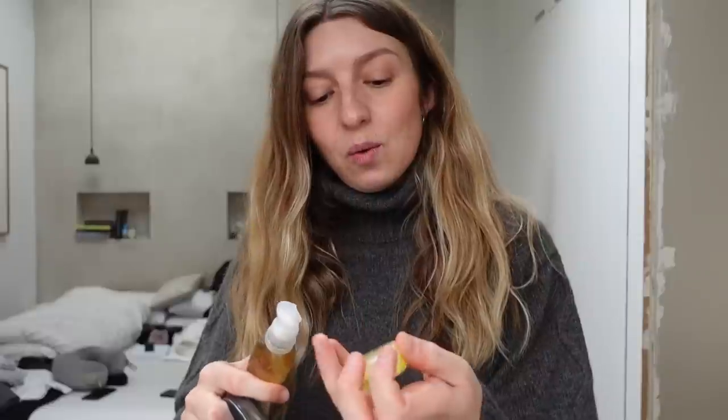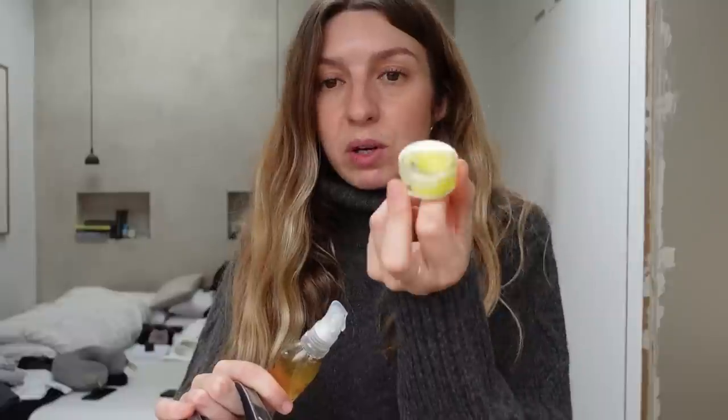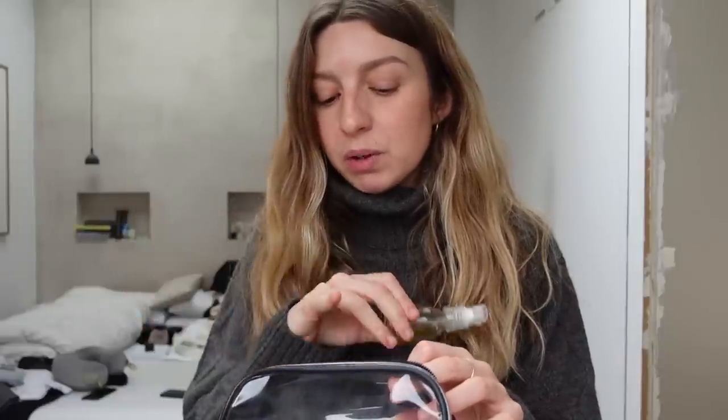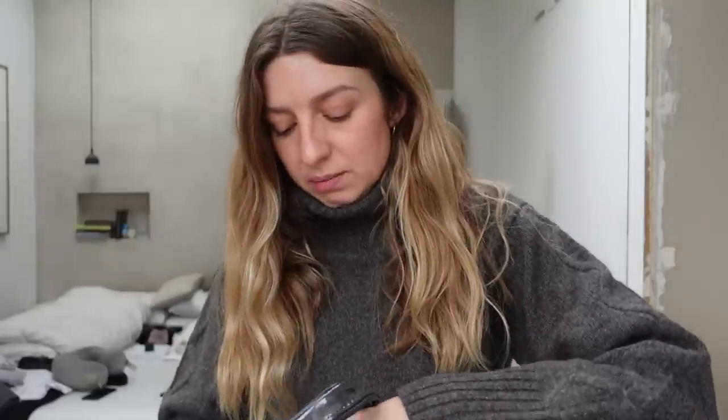So I will cleanse in the toilet with either this Evelon Balm Cleanser that I've just put in a little travel pot, or the Suzanne Kaufman Purifying Cleansing Gel. I'll probably just use the cleansing gel because I won't have makeup on. If I had makeup on, I would probably use the balm. But I'm taking it just because, you know, it's nice to just take backups. Then once I'm all cleansed, I will start the skincare.